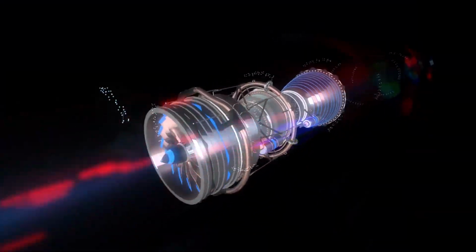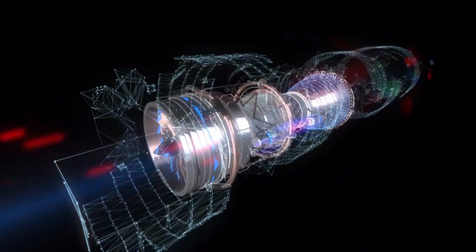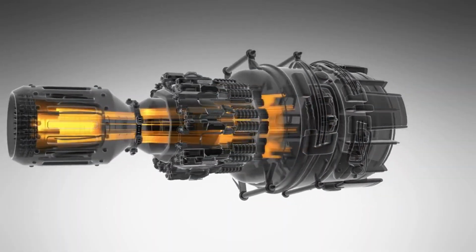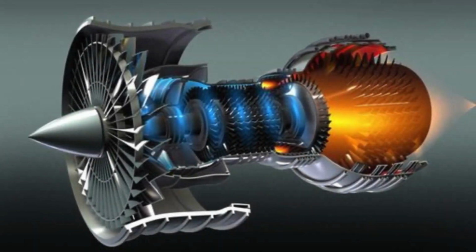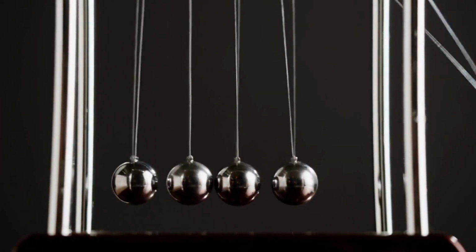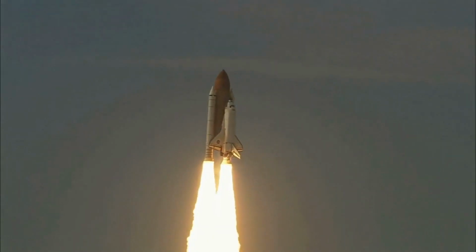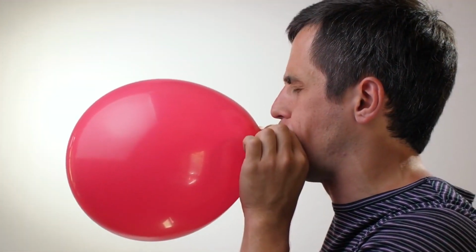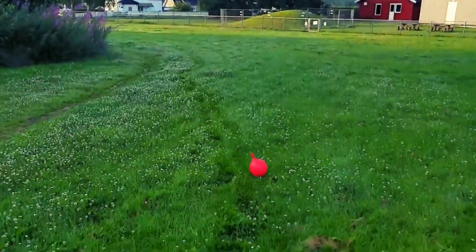Here's how it works. First, the engine takes in air at the front using a fan. This air is compressed and mixed with fuel. The mixture is then ignited inside the combustion chamber, causing a rapid expansion of hot gases. These gases shoot out of the back of the engine at high speed. According to Newton's third law of motion, for every action, there's an equal and opposite reaction. The force of the gases being expelled backward pushes the airplane forward. Think of it like blowing up a balloon and letting it go. As the air rushes out, the balloon is pushed in the opposite direction.